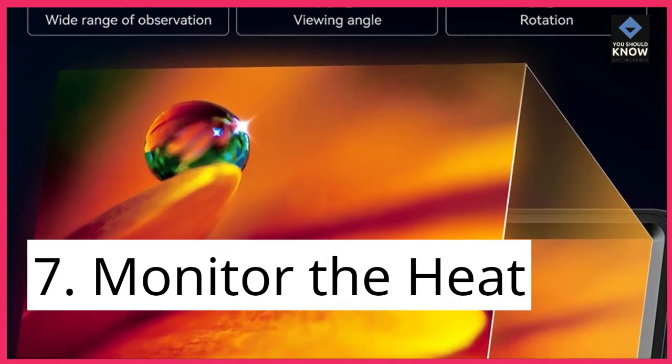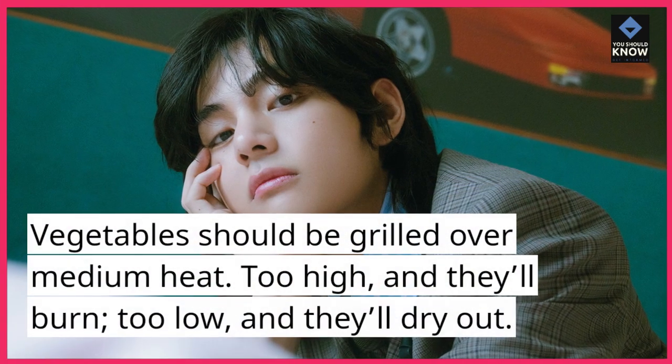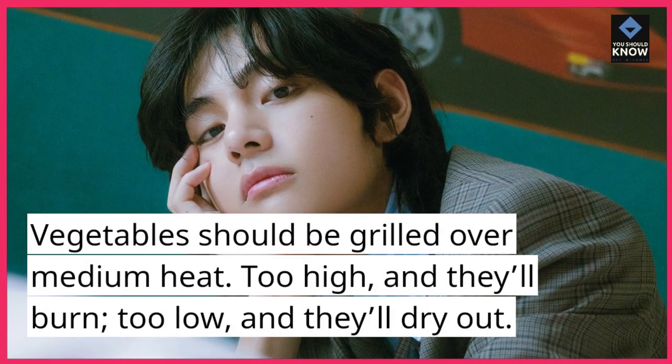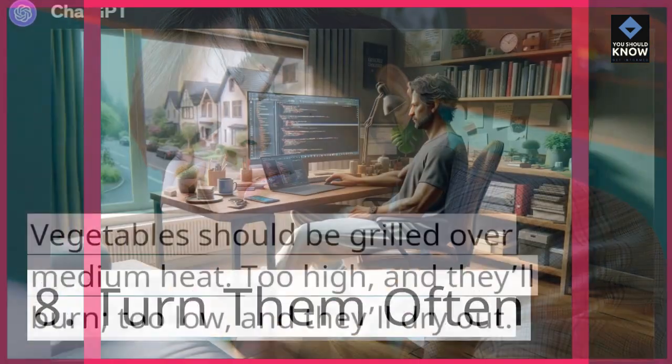7. Monitor the heat. Vegetables should be grilled over medium heat. Too high, and they'll burn. Too low, and they'll dry out.